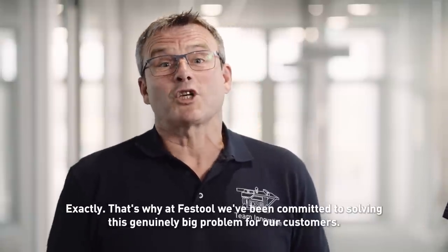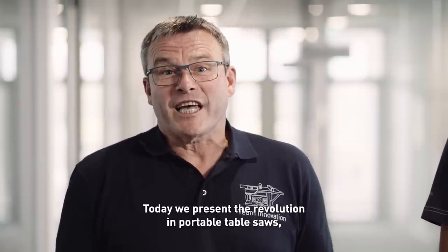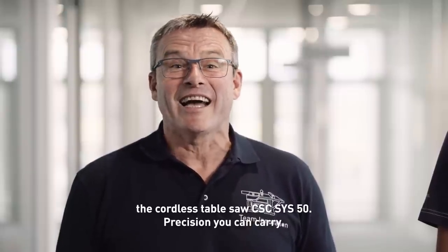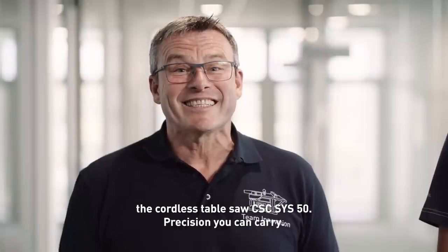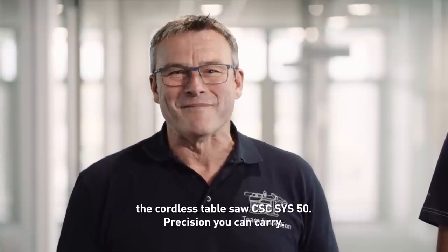Exactly. That's why at Festool we've been committed to solving this genuinely big problem for our customers. Today we present the revolution in portable table saws. The cordless table saw CSC SYS 50. Precision you can carry.